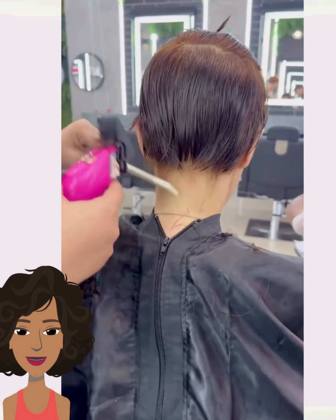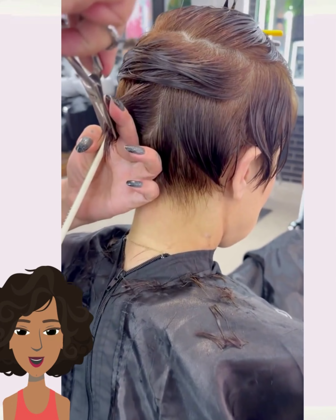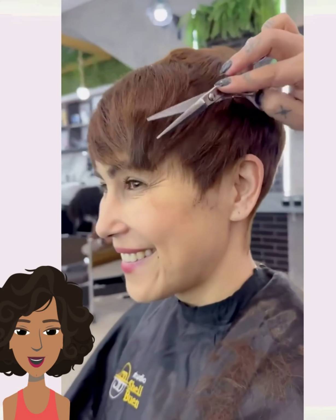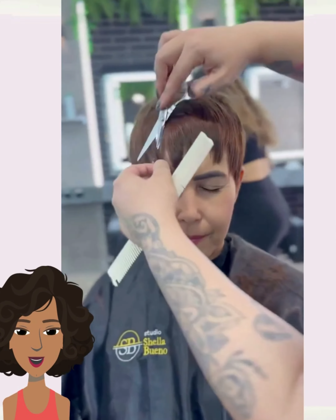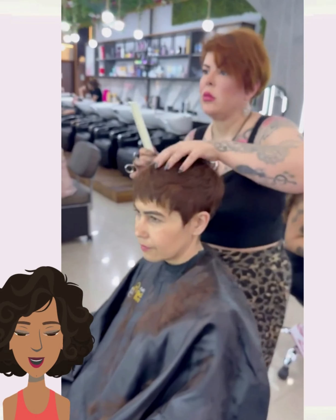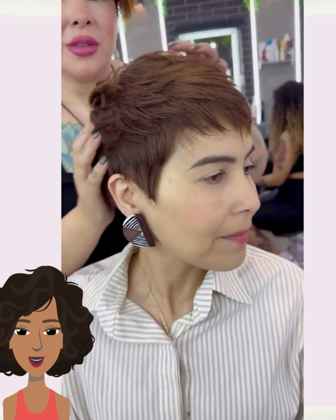So we have a pixie hairstyle for the next hair change. Oh, wow, this is gorgeous. Stylist is mixing in some bangs going in the front. Nice layered texture. Beautiful. Absolutely adore this pixie style. And the way that this looks with her earrings is just so chic and fabulous.